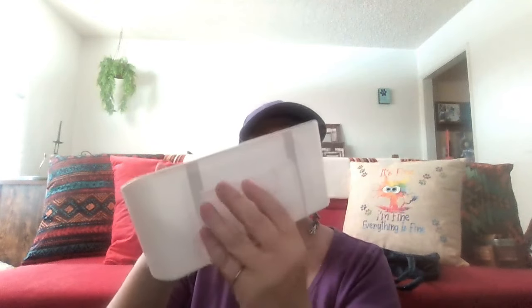It comes with a two-sided mount. It has a little slip. And what you do is, when you put the two-sided tape on the wall, let's see if I can get it going in the right direction, you just slip this up into the grooves and it holds it on the wall, but you can take it off the wall if you need to take it off and clean it. So I really like that.